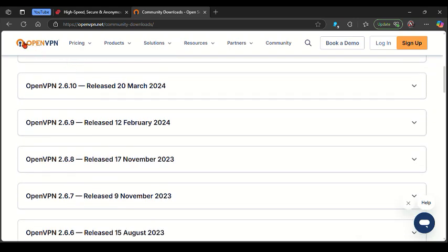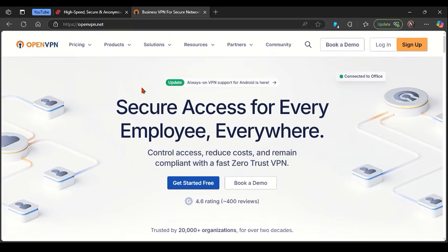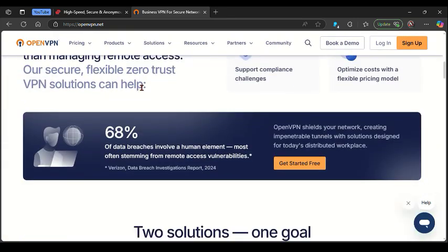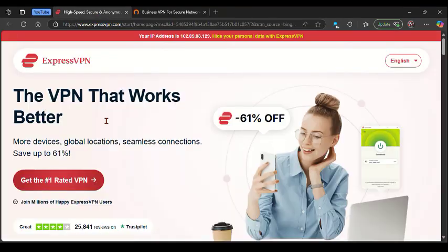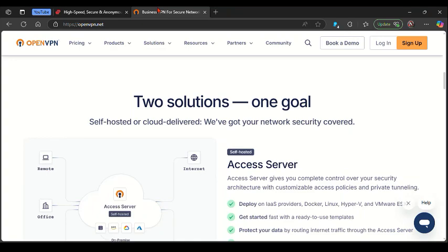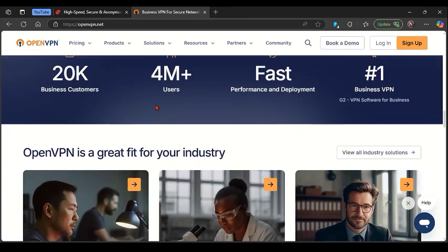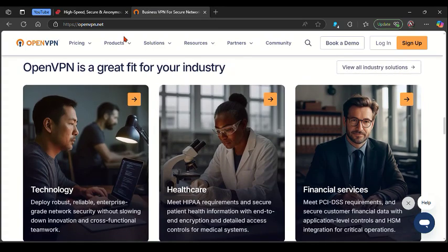ExpressVPN is a built VPN service offering fast speed, strong security, and a user-friendly experience with apps for all devices. It comes with a wide server network, easy setup, and extra features like split tunneling and streaming support, making it great for everyday users who want privacy and simplicity.